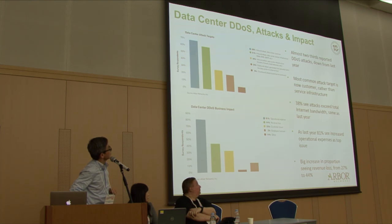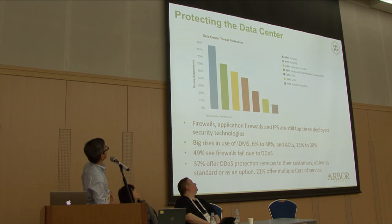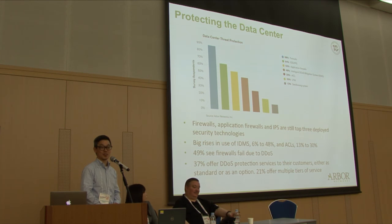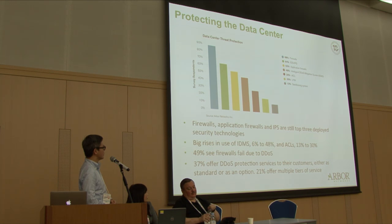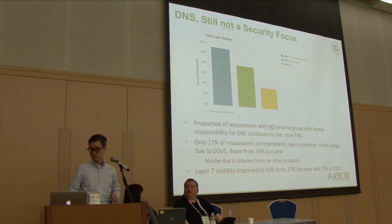And we also asked them one thing here about what they use to protect their data center. Now, firewall, IPS are still the top three deployed security technologies. However, 49% of the respondents see firewalls fail due to DDoS. Something you have to be careful about is what you choose to protect yourself. So let's see, what do I have?